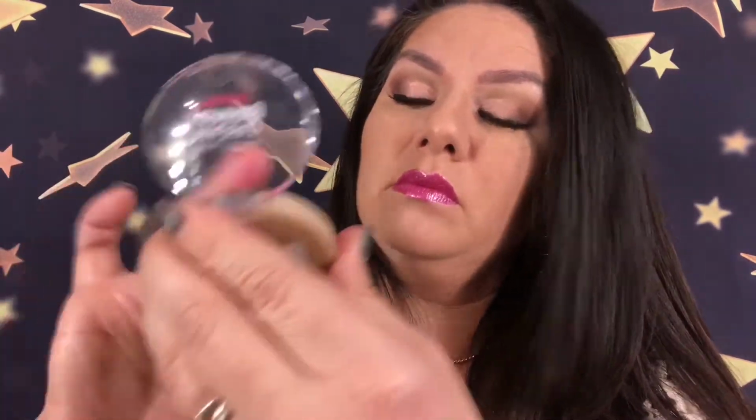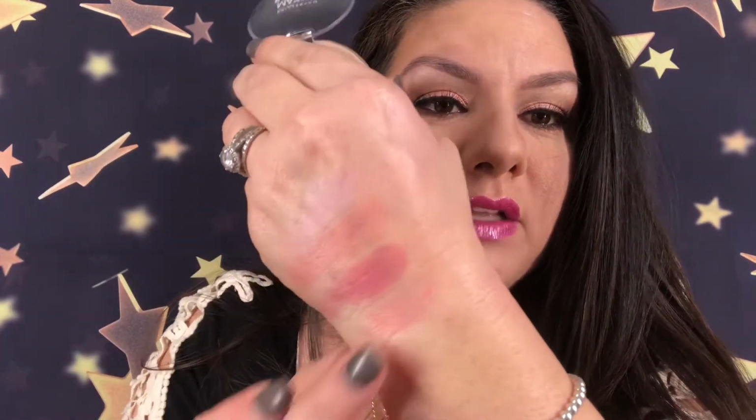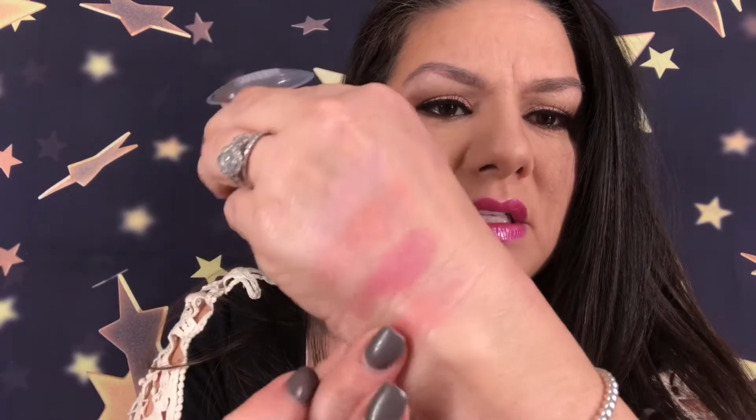Okay, we're gonna go with this one, 40 Pink Plum. Is that what the other one was? No, the other one was 50. Okay, that's more what I'm going for. Even though the transparency bothers me a tad bit, maybe when we put it on with a beauty blender, it will look different.